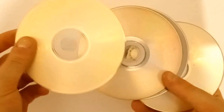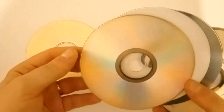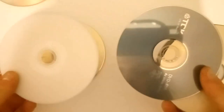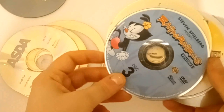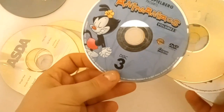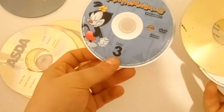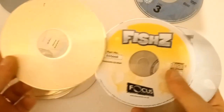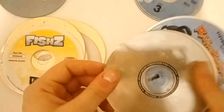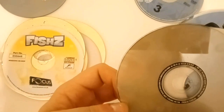Okay, many blank discs, blank CD, so DVD there, I could check that. Blank DVD, CD. I don't really care about CDs, as DVDs are going to be more appealing. Oh, Animaniacs, Volume 2, Disc 3. I wish these were still in proper packs, because otherwise they get lost. A really damaged CD-R. Oh, there's the disc for Fishies. What is this, and why is this disc so bad?